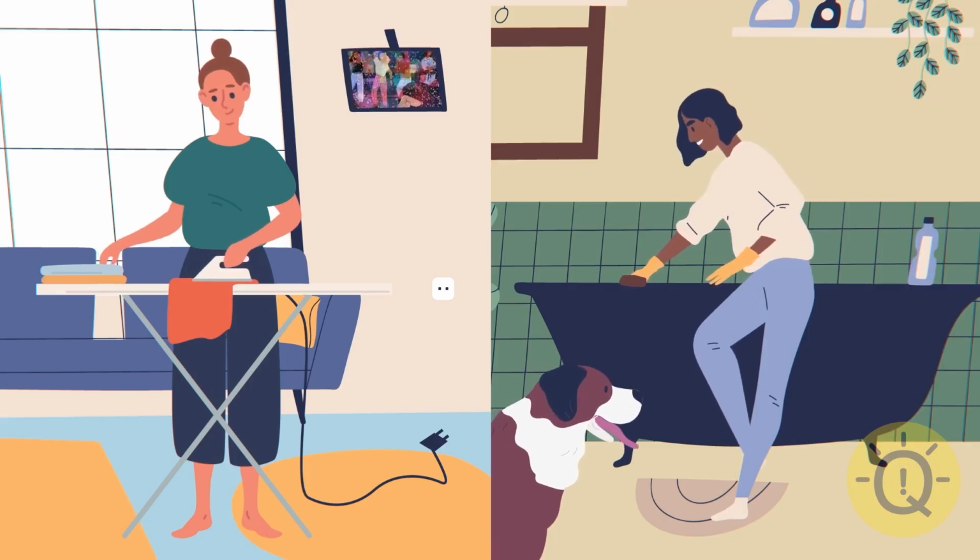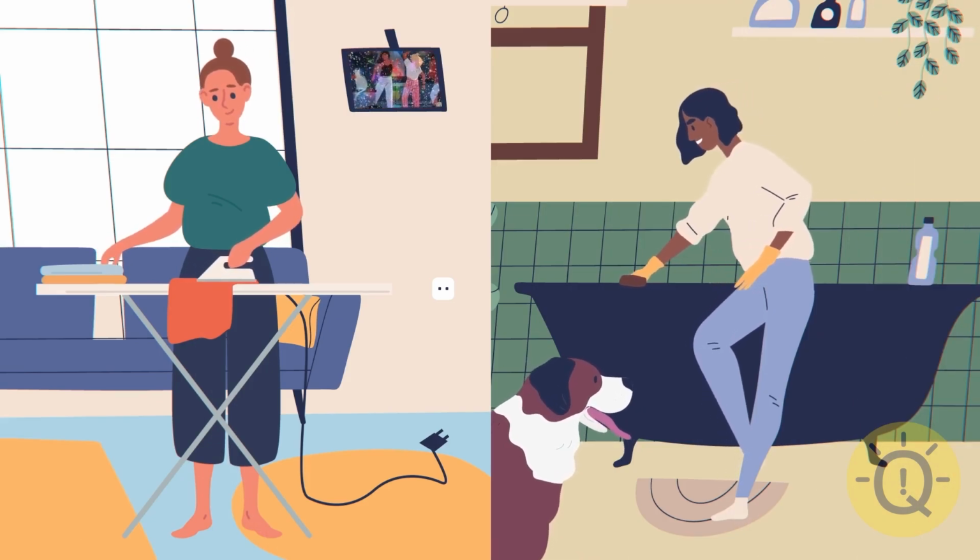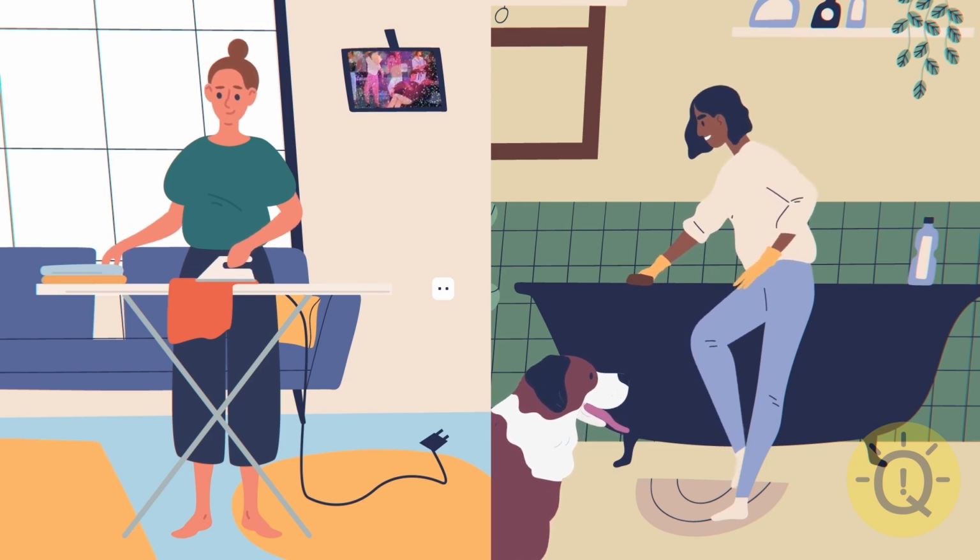Ariana and Serena have to do their house chores before they'll be allowed to go to the birthday party. Who is going to be late?